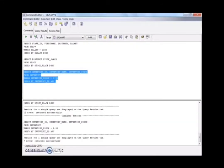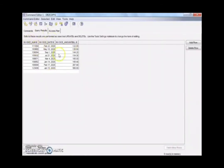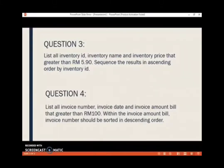So open the DB2, and we type: select invoice num, invoice date, invoice amount bill from invoice where invoice amount bill greater than 100, and order by invoice amount bill ascending, invoice num descending. And then run the SQL, and we get the answers, the results. So that's all for simple SQL queries.